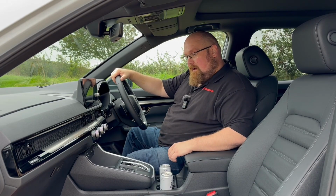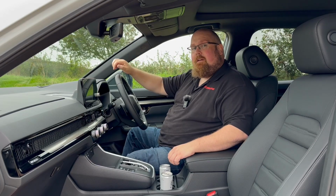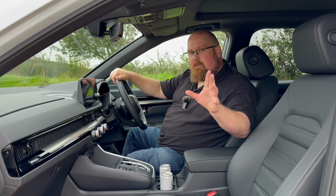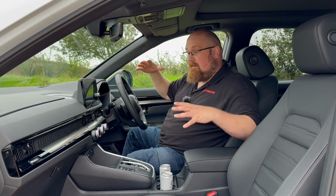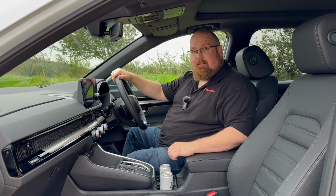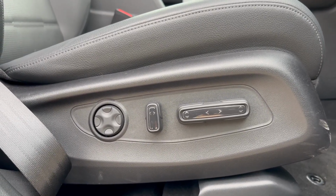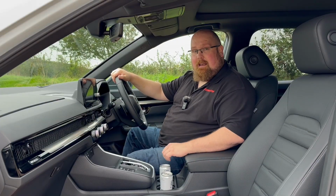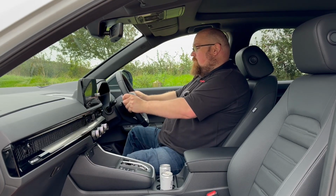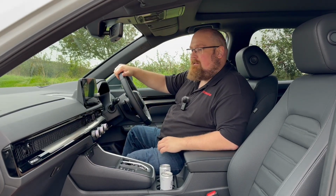Now, the other thing I do like in here is because it is a CRV, getting in and out of the car is very easy because of that raised seating position. So if you do suffer from any kind of mobility issues, then this is definitely one car to look at. And there is electrical adjustment as standard. You even get electrical lumbar support, except for your front passenger, who just gets electric adjustment. Also, with the steering, we have both rake and reach adjustment, so getting the ideal driving position is easy.